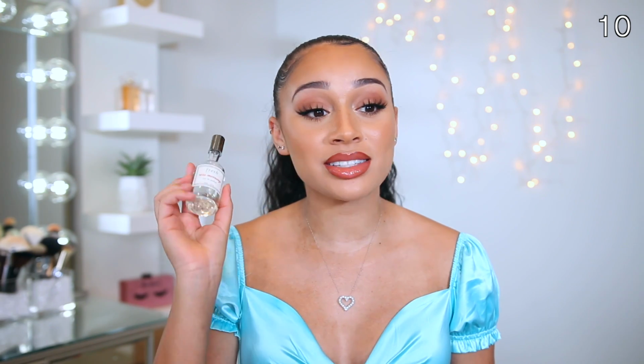And so you can put this around your belly button area, on your stomach, behind your ears, on your neck, also on your wrists, and maybe near your underarms, just to stay fresh all over. But this is one of my favorite perfumes. It's from Fresh and it's called Rose Morning, and it literally smells exactly like roses.